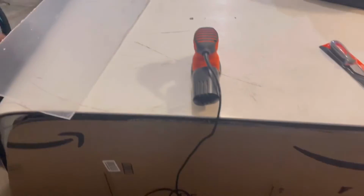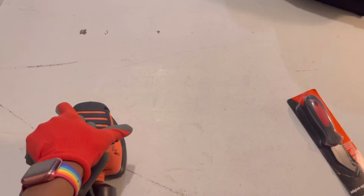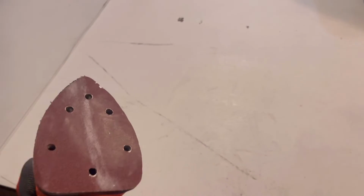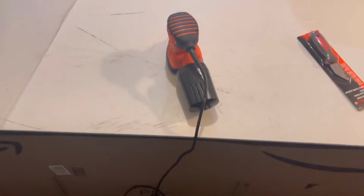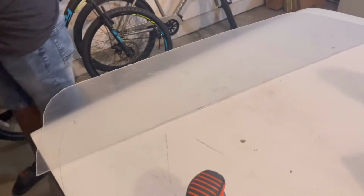It is super late, guys. Right now it's like 10:35. I know my neighbors hate me, but this is the window for that side, and then this is the one for this side. Right now I'm using 60 grit. Ooh, T nearly dropped the thing. Jesus. I'm using 60 grit sandpaper. We need to move that from here. I'm flicking with this broom. So I'm gonna use 60 grit sandpaper to smooth out the edges.